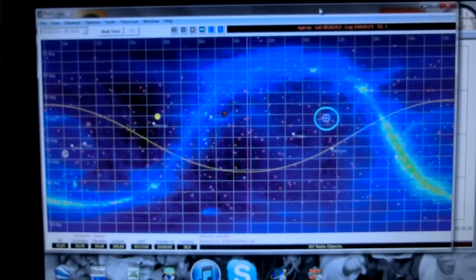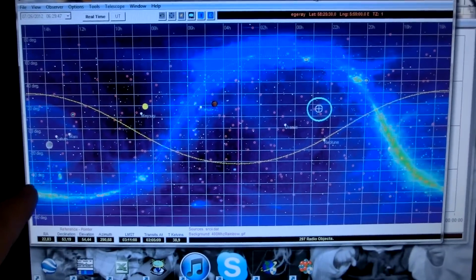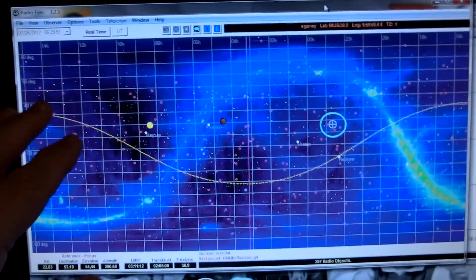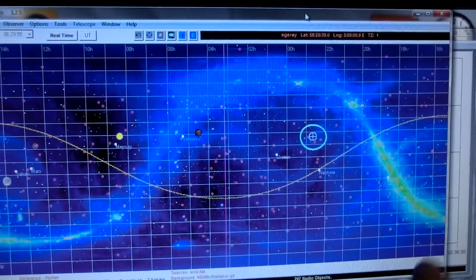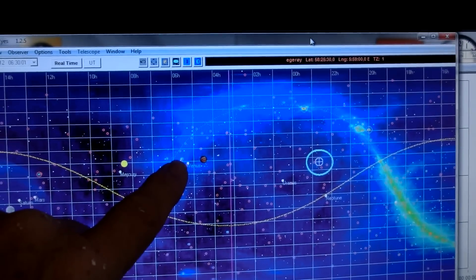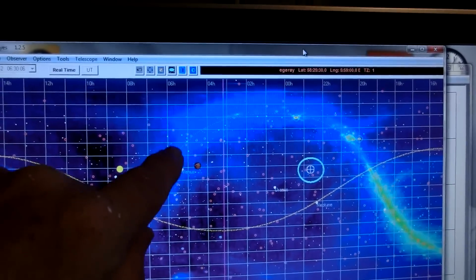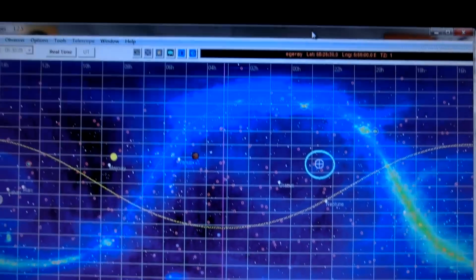Hello. Now we're going to take a look at the hydrogen line. This is a Radio Eyes program showing the night sky, or the Milky Way, and Venus, Jupiter, the Sun, and around here is Taurus A. Our antenna is now pointed at this area here. So we're going to see what it looks like.